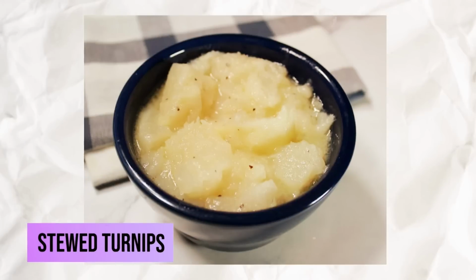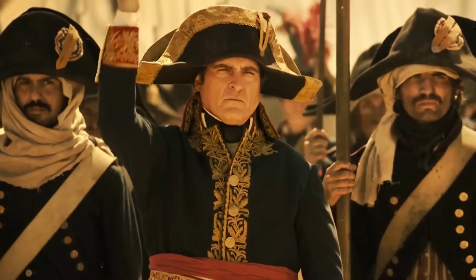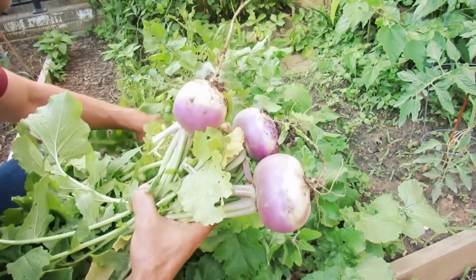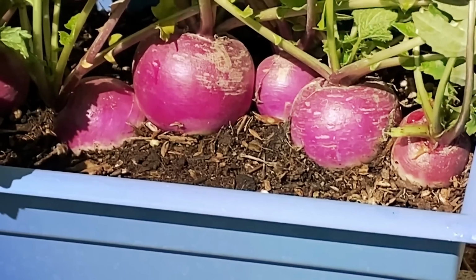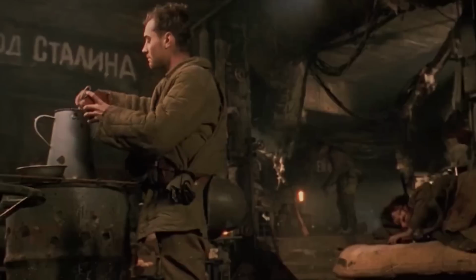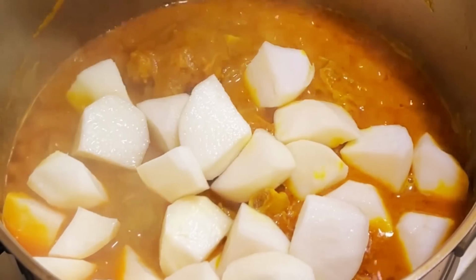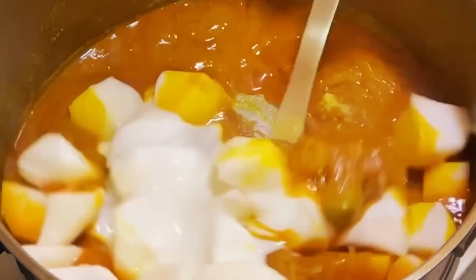Stewed turnips were the kind of dish you'd find bubbling over campfires or hearths in military camps, especially during tough campaigns. Turnips, often overlooked today in favor of more glamorous vegetables, were a soldier's steadfast companion throughout history. They were easy to grow, quick to harvest, and kept well, making them an essential part of the soldier's diet. Root vegetables like turnips could be cooked in a variety of ways, but stewing them with any available meat or fat brought out their earthy flavor and provided much-needed calories.